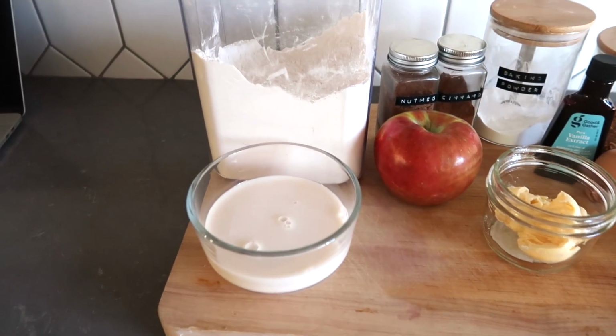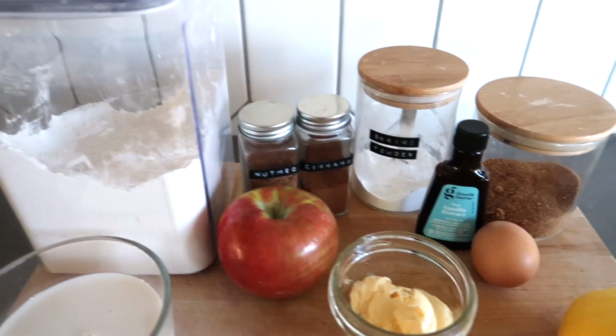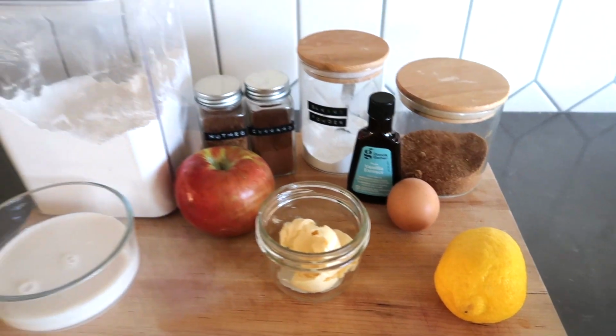Okay, I am so ready to make my kitchen smell like pumpkin cinnamon goodness, so let's get started. Let's start our day with some apple pie waffles. These are so tasty. Bennett loved these, and I even had to make some extra for my husband.